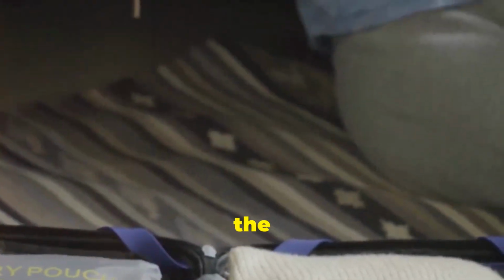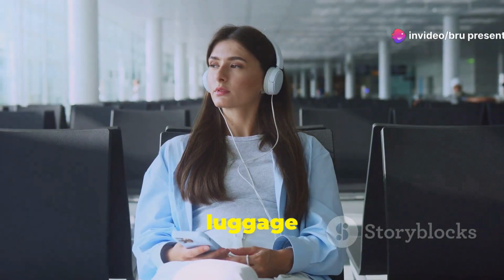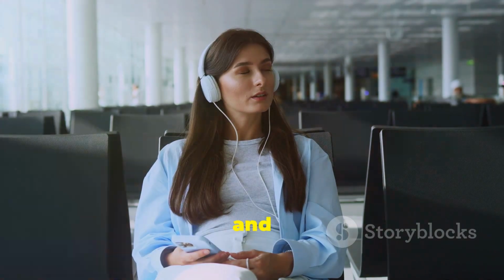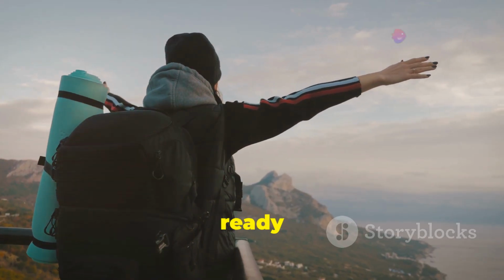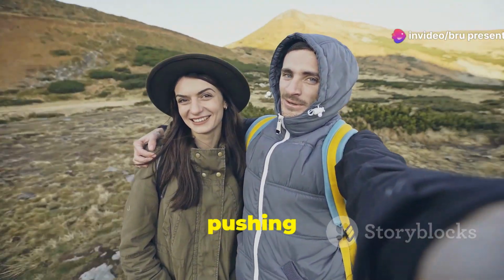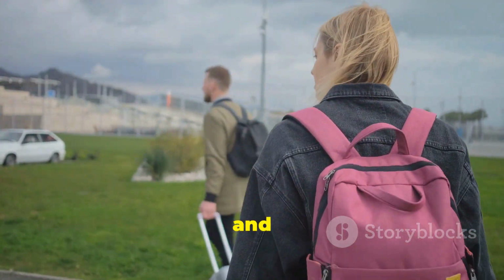And there you have it, folks, the top 10 travel accessories you need in 2024. From smart luggage to noise-canceling headphones to travel insurance, these items will help you travel smarter, safer, and more comfortably. So ditch the stress, embrace the adventure, and get ready to experience the world like a pro. Remember, traveling is all about creating memories, exploring new cultures, and pushing your boundaries. So pack your bags, grab your gear, and get out there and explore.